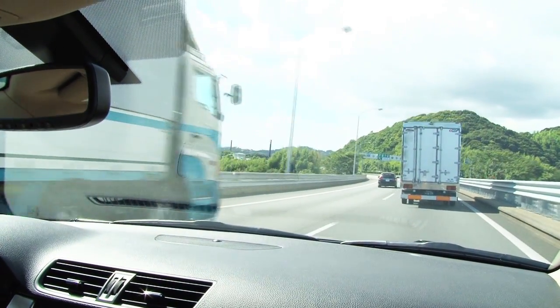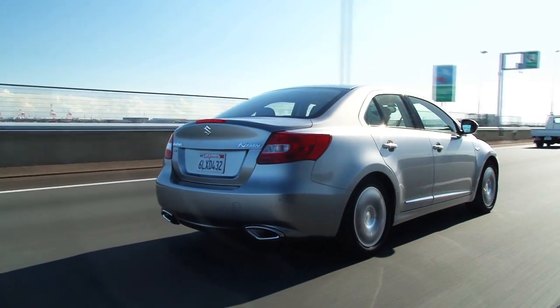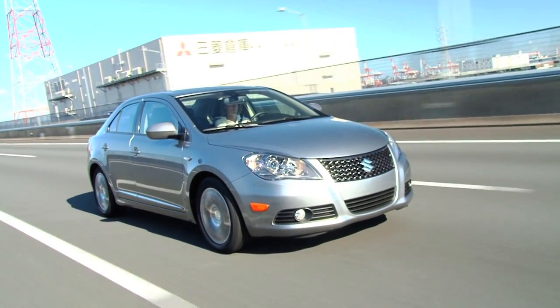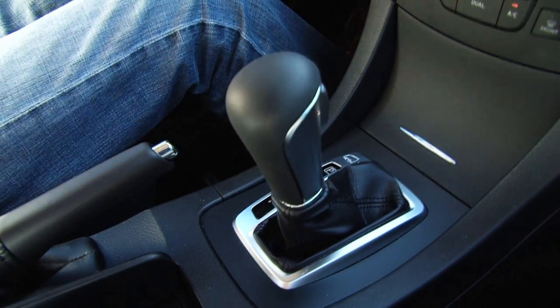Well, we're heading out from Hamamatsu, Suzuki's hometown, and we're on the Tomei Expressway. In fact, we've just gone past Nagoya, where Toyota headquarters is, and we're heading towards Kyoto. And what are we driving? Well, we have a pair of Suzuki Kizashi SLS models. 2.4-litre engine under the hood, 4 cylinders, 180 horsepower, driving all 4 wheels through the Suzuki CVT transmission.